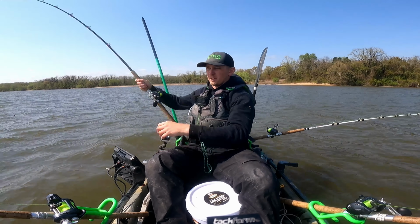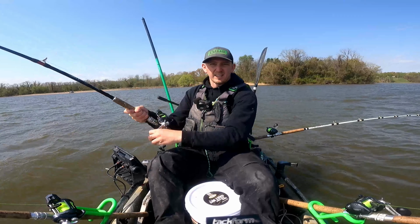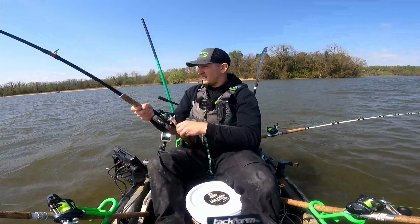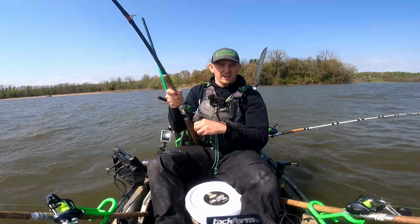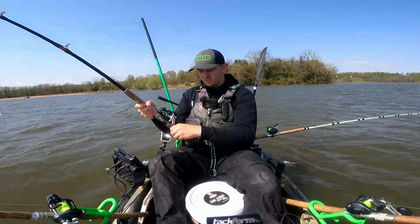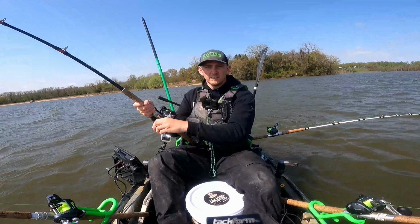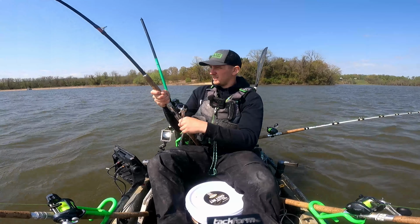We got another drag peeler back here. Chest camera's died. I haven't gotten a chance to fix those batteries yet. This is on that headpiece again. There's a little stinger hook on there, so hopefully if they just bite the tail end of it, you can still catch them. This feels like a decent fish. I'm gonna have to stare at my stupid face this whole time.